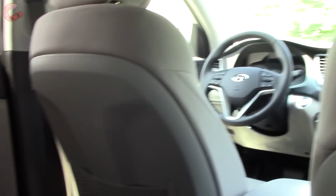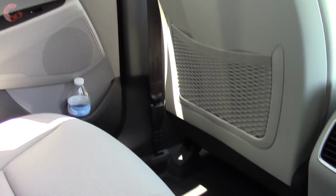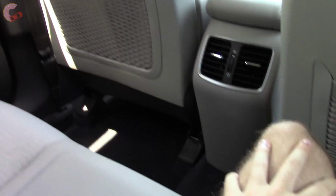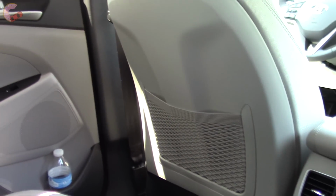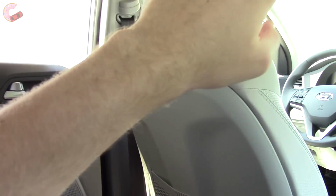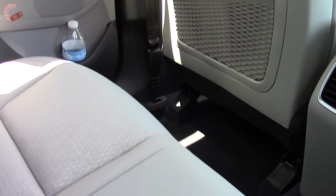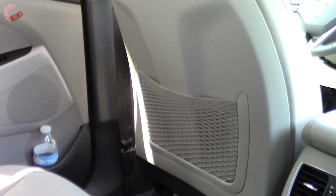Alright, so what's my opinion of the Hyundai Tucson's rear seat? Well, I find it to be very comfortable back here. The cloth seats are nice. There's plenty of room, even though it's not as big as some competitors. And I do think Hyundai kind of makes up for it with this nice pano roof on the ceiling and the option of heated rear seats. So this is a very good family crossover for most people.